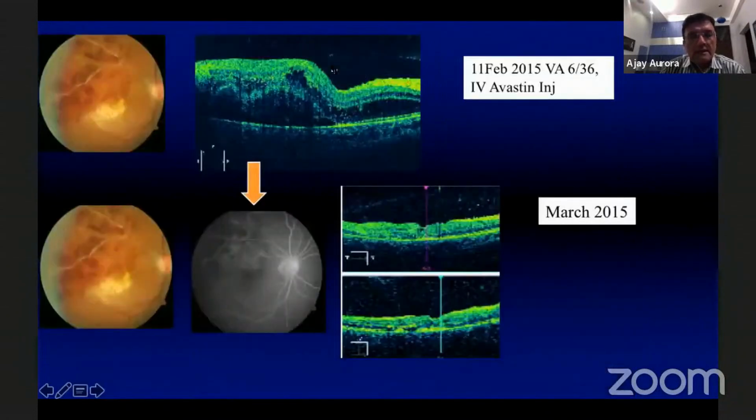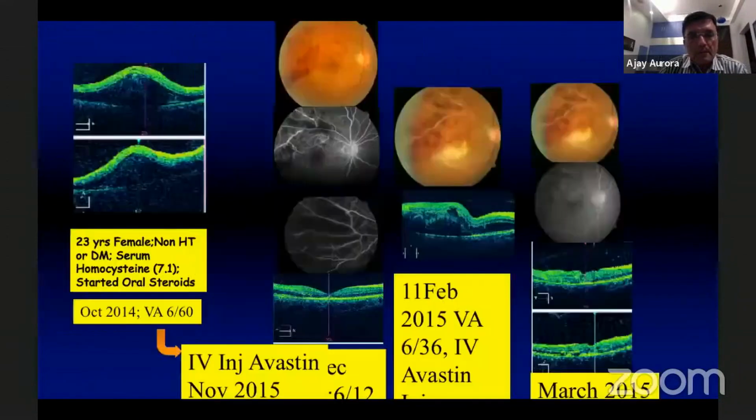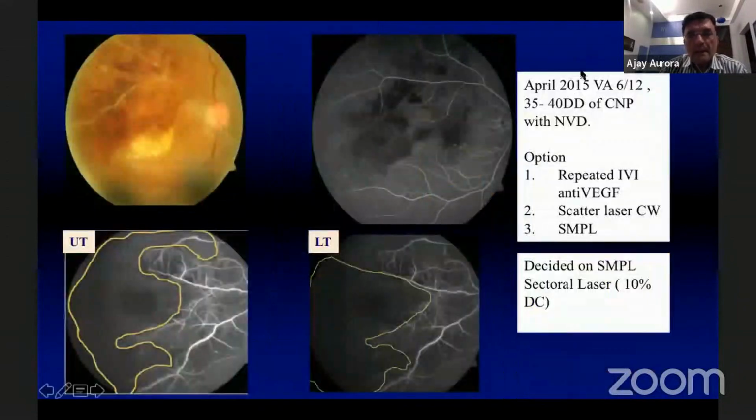This is how she looked at that time. And then again, the edema came back. On 11 February 2015, a repeat injection of Avastin was given. She was very particular that she doesn't want any more Avastin. So in March 2015 we decided that we'll go ahead with the micropulse laser, and in April, we did the micropulse laser.